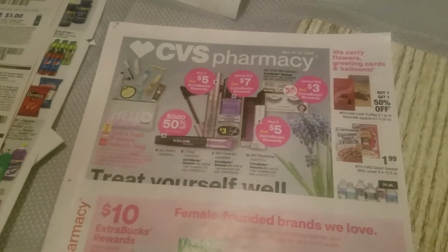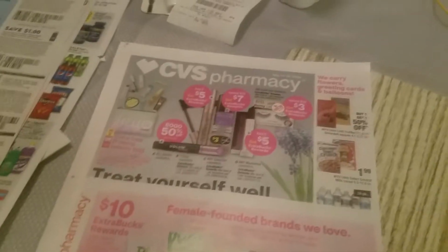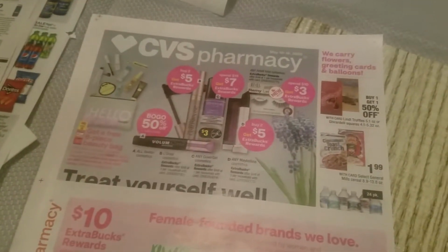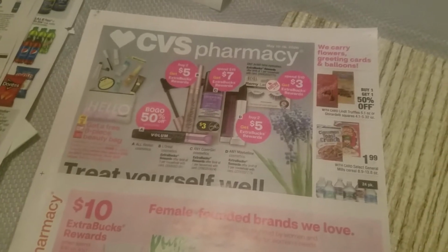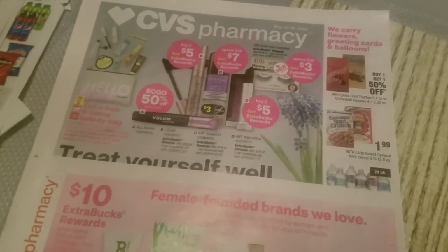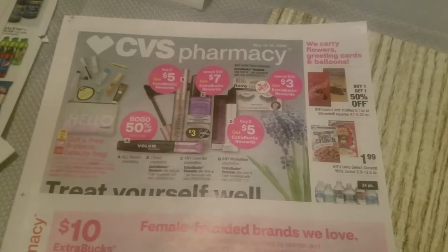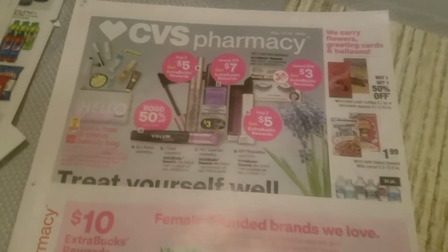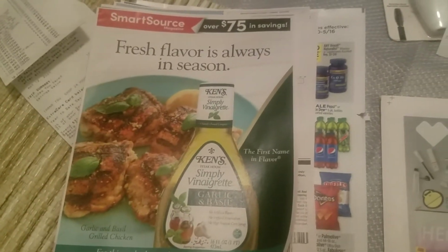Okay. So extra buck looks like that. We walked away with $23 in CVS extra bucks money. I'm going to show you. It'll probably be easier to show you that as opposed to explaining it to you with you not seeing it. So first I want to just show you guys the coupons that I did end up walking into the store with, okay?